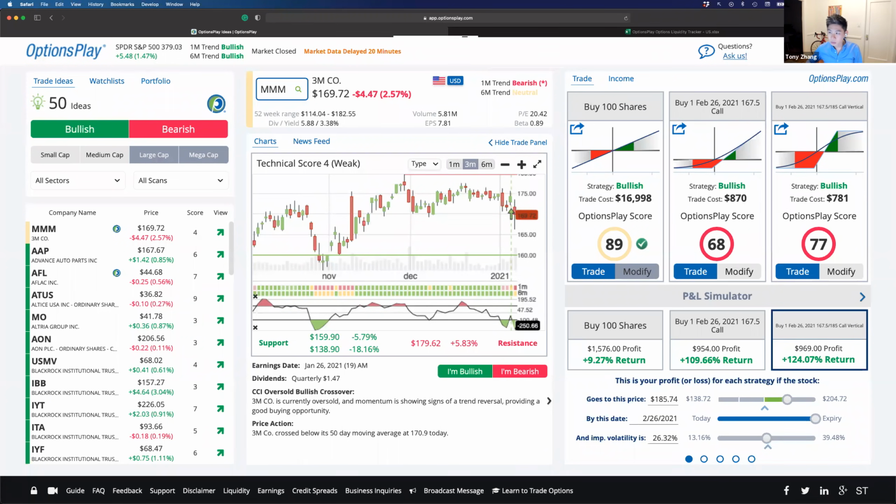So Tony, does longing a bear put spread mean it's a debit spread? So am I selling this and doing the reverse? A bear put spread is a debit spread. So I'm not sure what you mean by doing the reverse. If you could clarify.